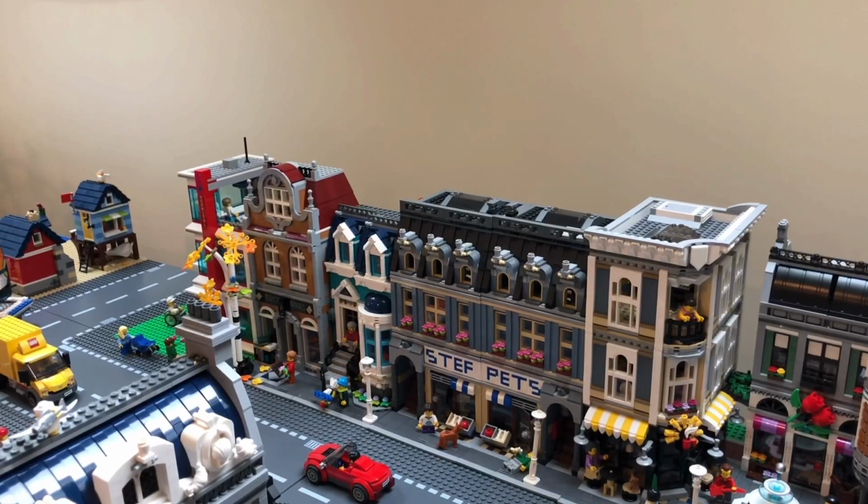I don't really remember, and that's got to be one of the best hospitals they made so far. I really wish they would make a modular building hospital eventually, but I think it serves its purpose and fits pretty well in the city.